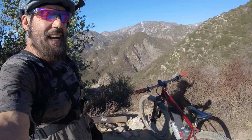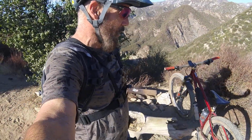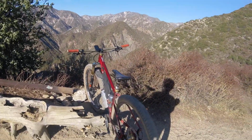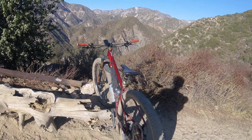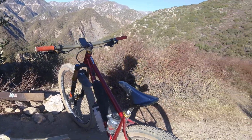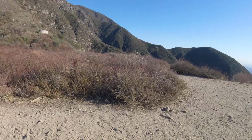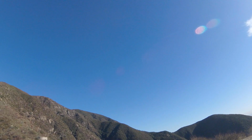I only weigh 160 pounds with all my gear on, so I don't weigh that much. And I put my tire pressure down to 12.5 pounds in the rear and 12 pounds in the front, around there. But that's because I have really nice wide rims, the I-35 rims, 35 millimeter internal width. Internal width is the only millimeter that counts. The external width is meaningless. So anyway, I'm going to get ready to rip down the mountain.